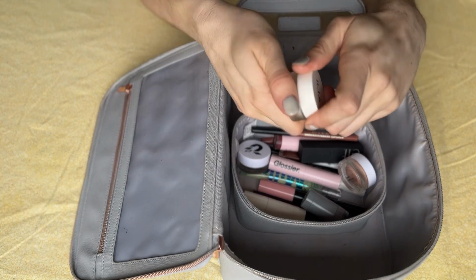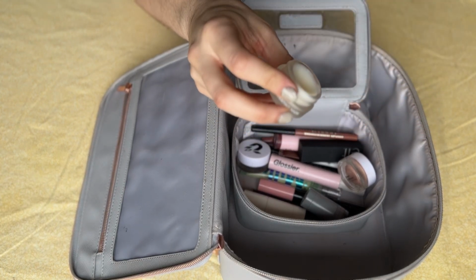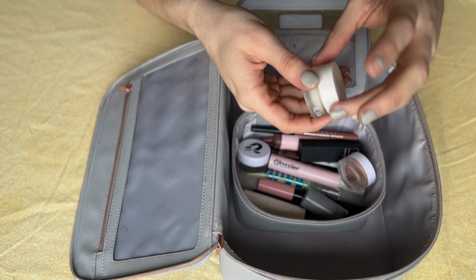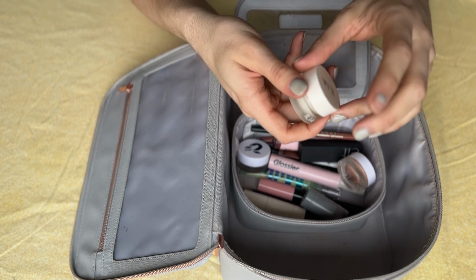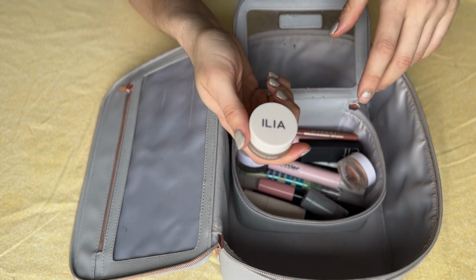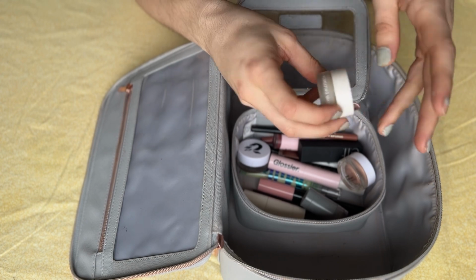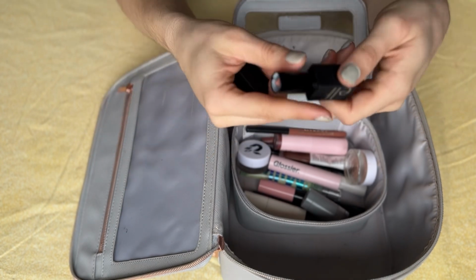I have this Ilia lip wrap. This is just a lip mask that's honestly more skincare. I'm gonna put some on right now because my lips are really dry. This is something I bought recently because I've never had super dry lips, but this winter it's been really bad, and I've just needed more than my more cosmetic lip balm, so I bought this as a skincare item, and it's been pretty good. It's been pretty nice.